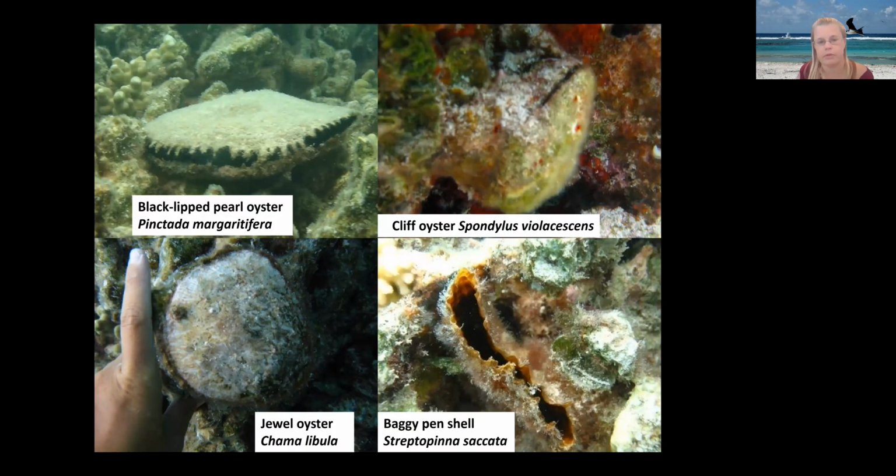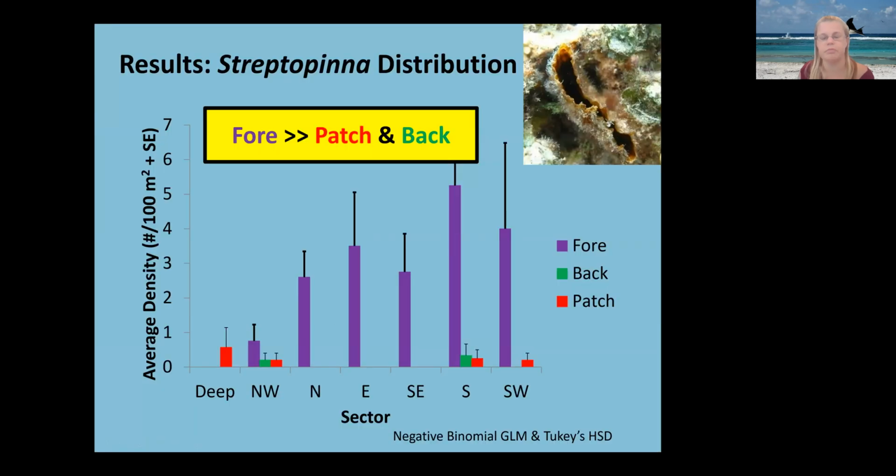So these are the main bivalves that we found. My blackfoot pearl oyster, but also this cliff oyster and pen shell, and other oyster. And so this is what my results usually looked like. I got an average density number per 100 square meters per survey for each habitat and each sector. And like I thought, I didn't find too many bivalves in the sand, so that's not even on here. Didn't find any, I don't think.